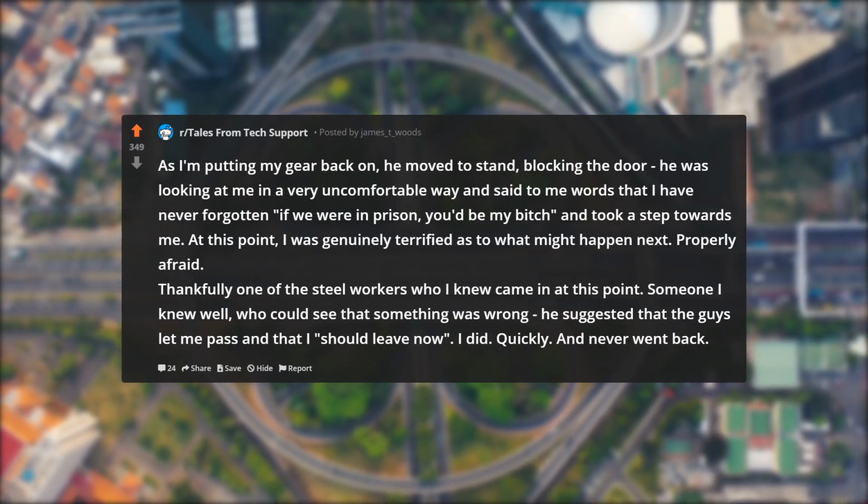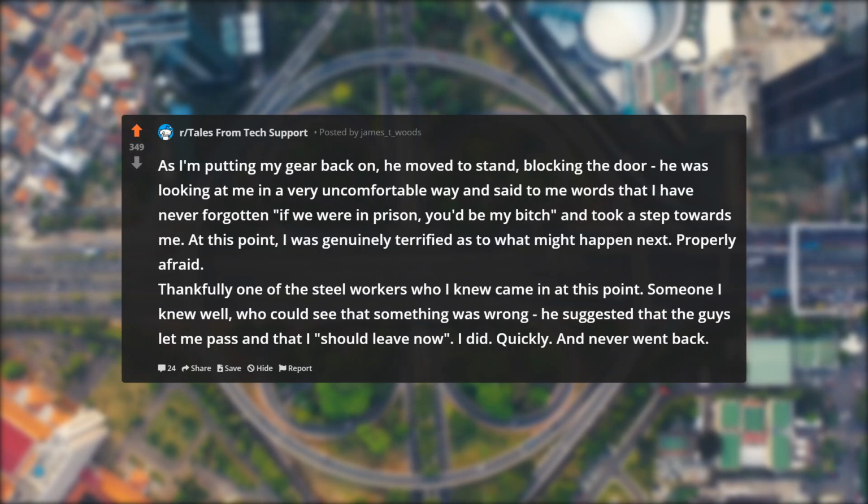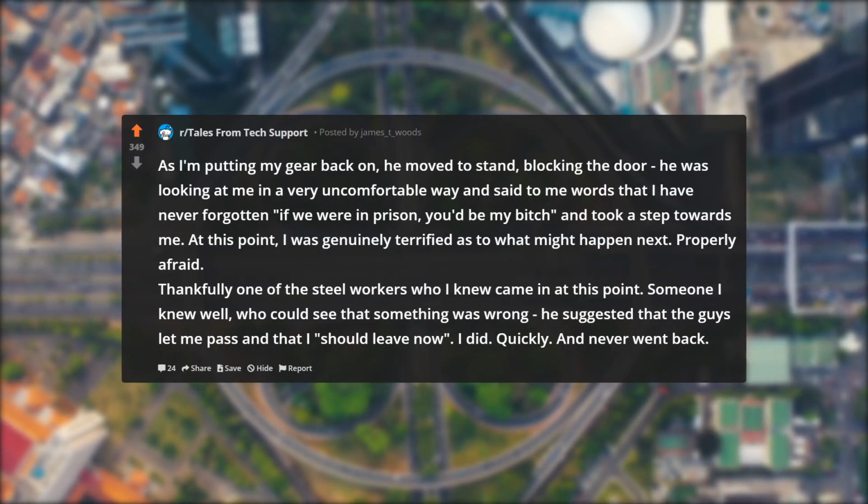Thankfully, one of the steel workers who I knew came in at this point. Someone I knew well, who could see that something was wrong. He suggested that the guys let me pass and that I should leave now. I did. Quickly. And never went back.